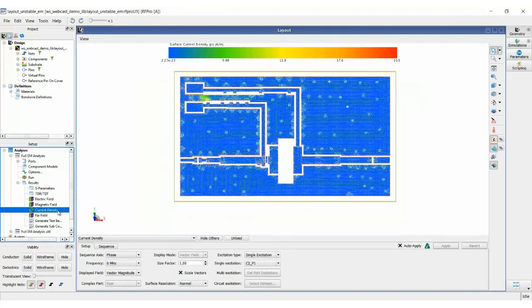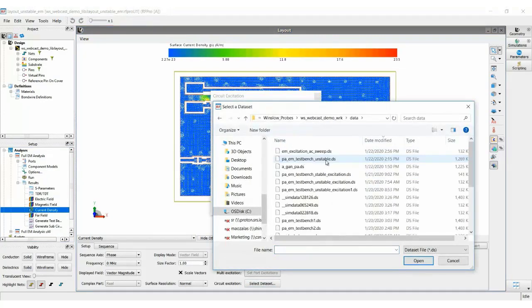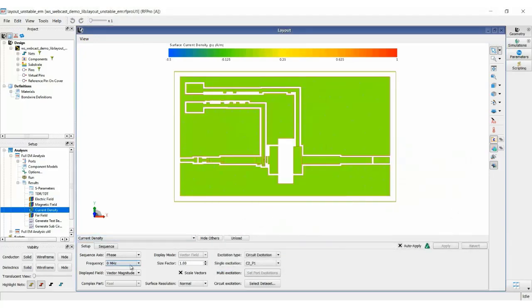Now I can excite this layout in a number of ways. I can use ports individually, but instead I'm going to use circuit excitation. And then I go and select the data set from the AC simulation that I just ran. So this will use the circuit results to actually drive the physical layout using the EM tool.